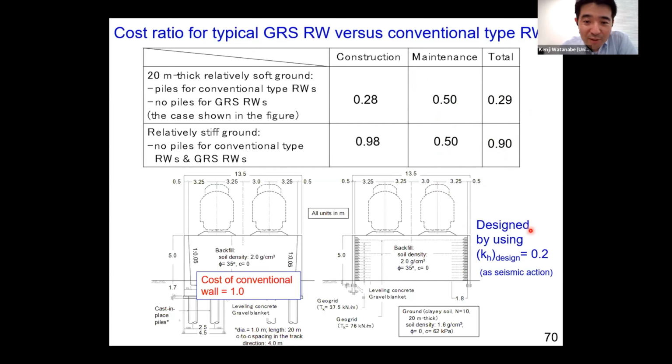Yes, I forgot to tell you that this trial design was done by considering the seismic action. Seismic coefficient is 0.2, which is level 1 earthquake in Japan.